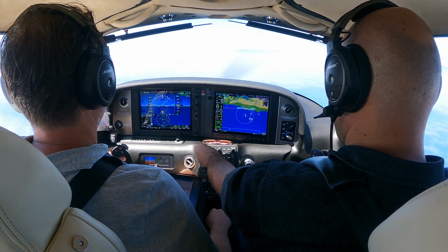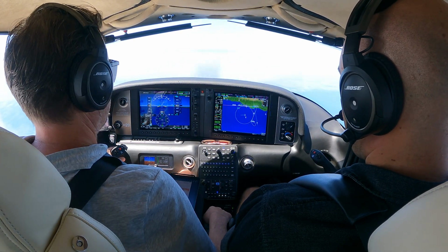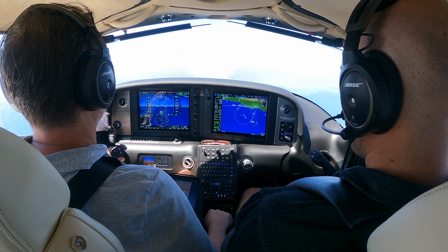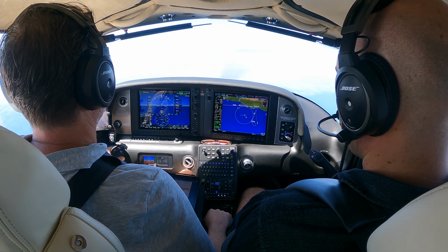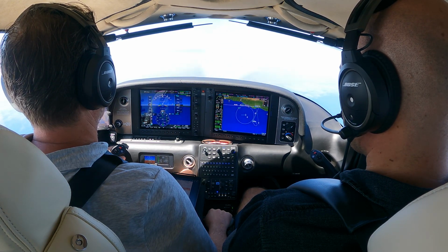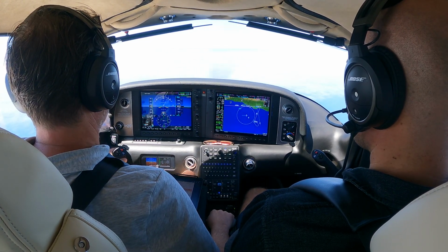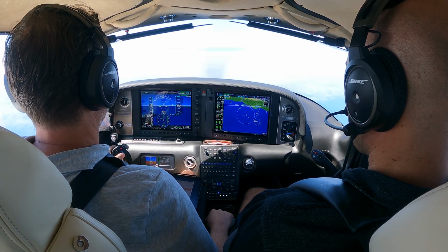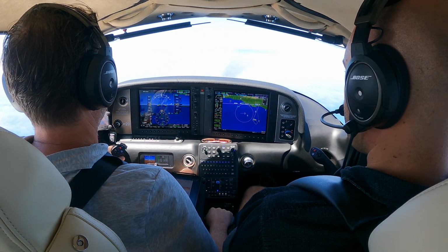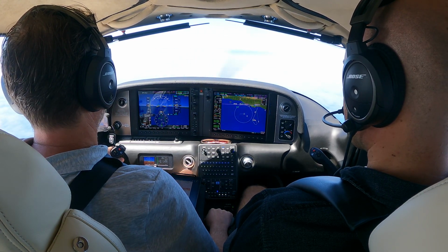So she'll give us a right turn here in a little bit. She could say direct habit. Juliet, November, turn left heading 100, and descend and maintain 3,000. Beautiful work. 5 Juliet, November, verify the field still in sight. 5 Juliet November, make straight in, cleared visual approach runway 7.